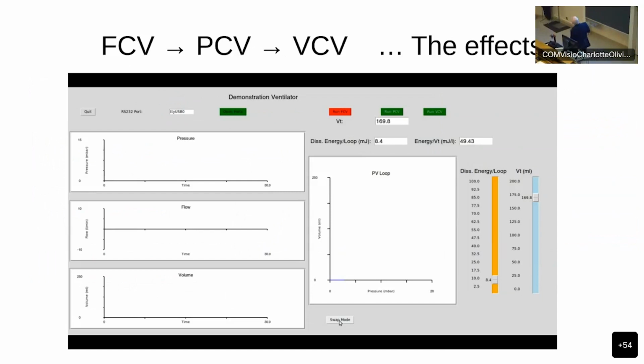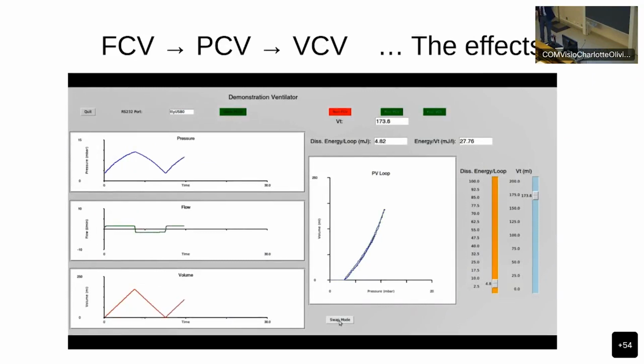Okay, right, here we go. So I'm ventilating this model. At the moment, both big valves are open, so very low resistance. Ventilating, you look at the flow. The flow is constant, going plus 2 litres a minute, then taking the flow out of the lung, minus 2 litres a minute. The volume goes up and down in this triangle wave, and the pressure goes more or less up or down. And the PV loop is probably unlike anything you've ever seen before.